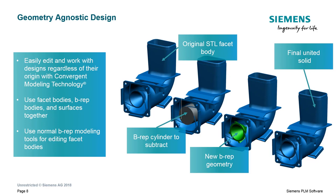The CAD operations, such as the subtract and unite, work without regard to what kind of data they're represented with. And the end result is a system that saves an enormous amount of effort and time when dealing with the types of geometry that we commonly see in additive manufacturing applications. If you're familiar with things like lattice structure generators and topology optimization, those types of tools often result in facet data. So being able to use that resultant data with native CAD data is really powerful.